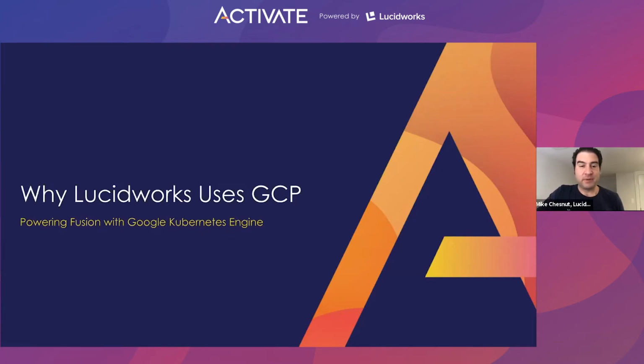I want to talk briefly about why Lucidworks uses GCP. Specifically, we run our software on Google Kubernetes Engine. I'll call it GKE throughout this, and why that's not only a good place to run Fusion, but it's the best place.